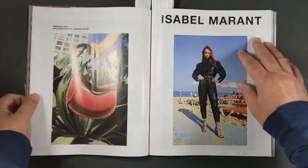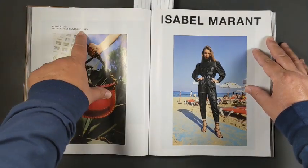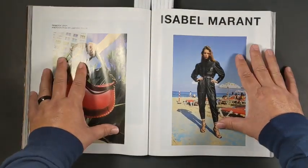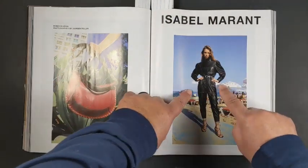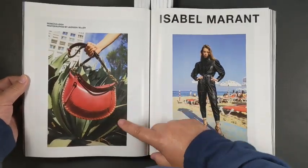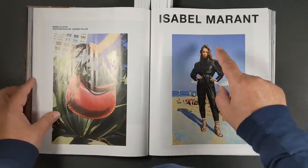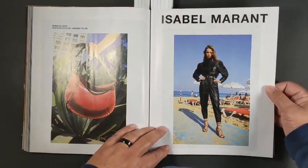Now I'll give some constructive criticism. They did a good job going with Jürgen Teller. He's a much better photographer than what they were using 18 months ago when they disappeared. Okay, Isabel Marant's styling has gotten considerably better in these last 18 months. Much better styling. But I'm getting back to the model. This model is not up to the job.